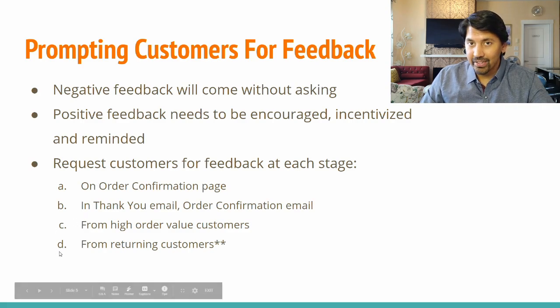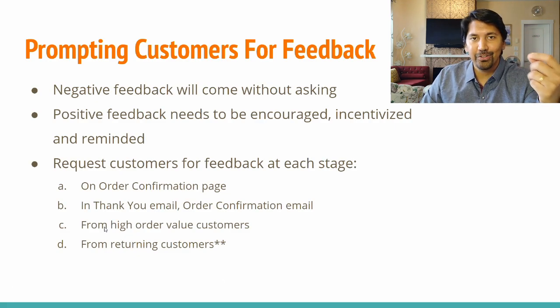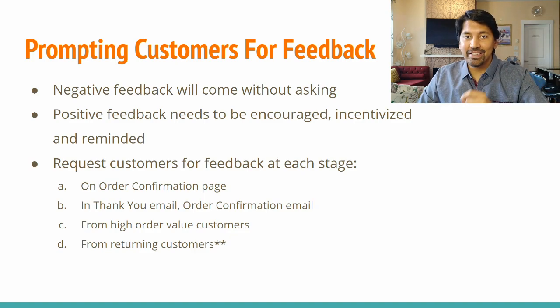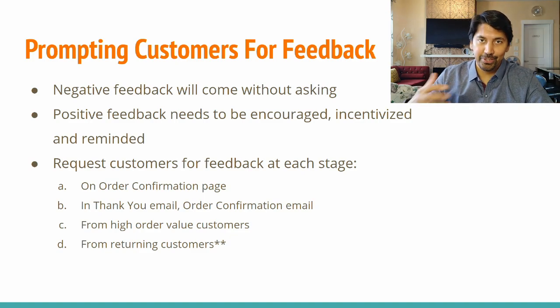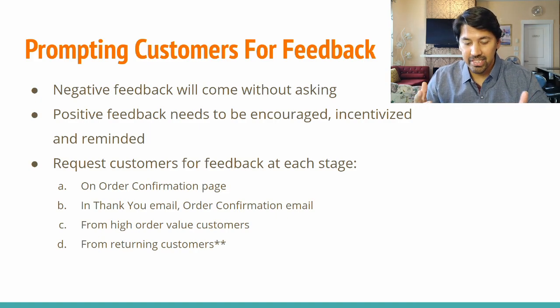The third and fourth elements are, I feel, the most important here. You need to request feedback from customers who have ordered high value goods from you. The reason is because these people have trusted your store enough to order something expensive, which typically customers will not be willing to do unless they're trusting your store and they're happy with the service that they're receiving.